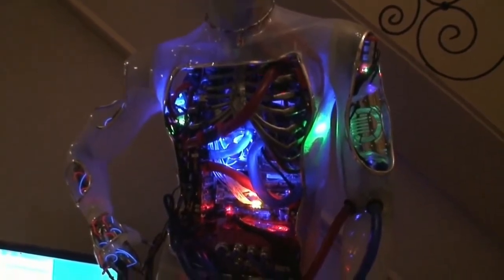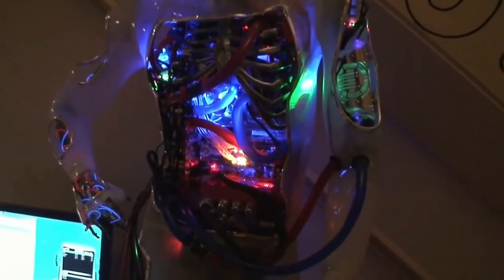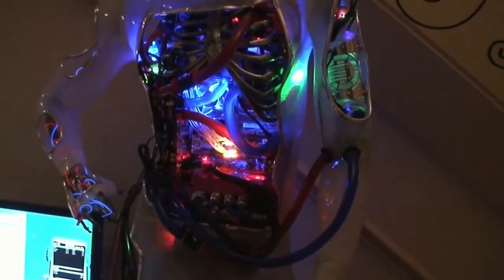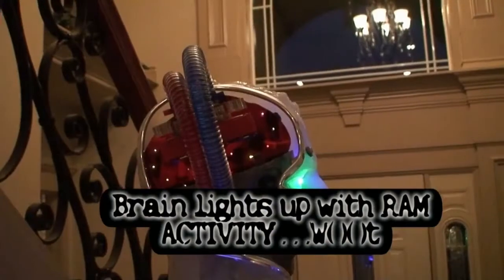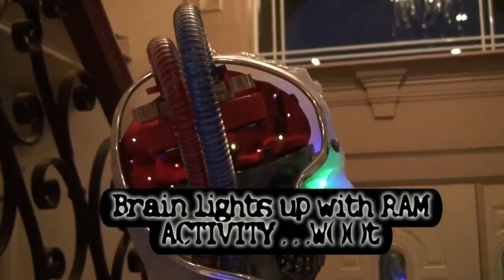And then I installed all the body parts analogous to human body parts, all the water cooling. So you have over the heart, the power supply is a GI system. You have a hard drive in the brain. And then that was the first set of Crucial Ballistix Tracer RAM that I had.